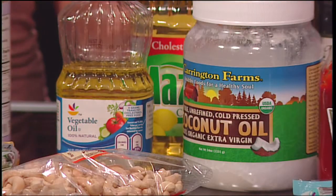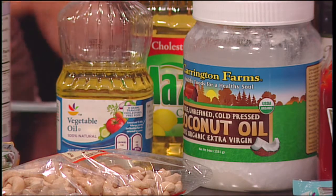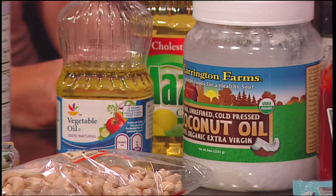The coconut oil boosts your immune system? Boosts your immune system. I've been eating coconut oil for about 4 years now. I have barely been sick at all, and I swear I attribute it to that. Not bad. Wow, well there you go.